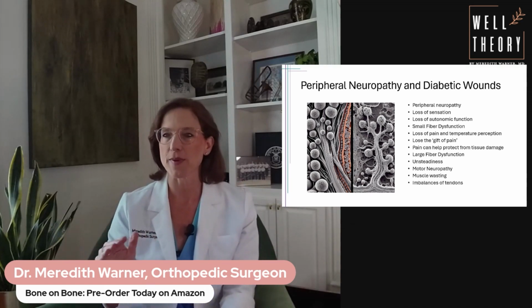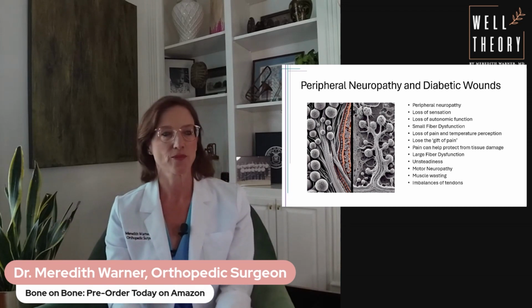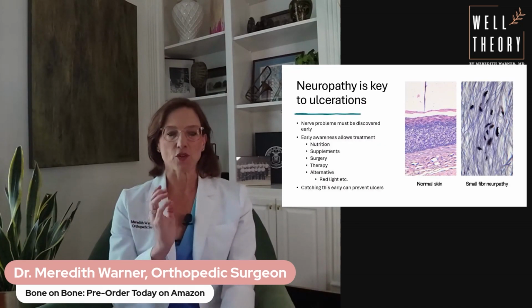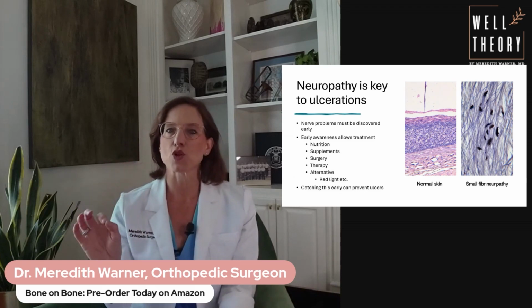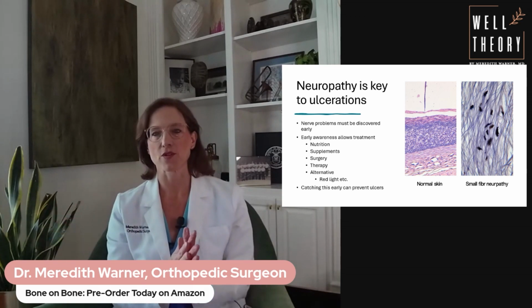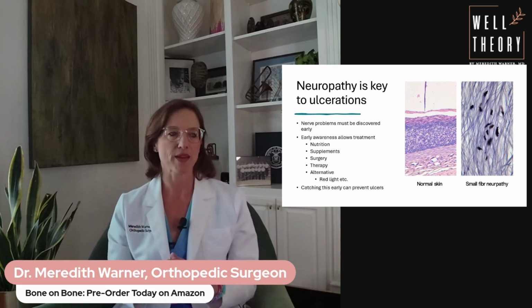All of this needs to be thought about and addressed when you're having your diabetic foot wound assessed, evaluated, and managed. So neuropathy is key. So this is normal skin and small fiber neuropathy. When you do these skin biopsies, you actually are looking and counting the number of epidermal nerve endings, and they're diminished. There's less in somebody with small fiber neuropathy, and then this leads to aberrant firing of what are called the C fibers, which is pain, and you get neuropathic pain.